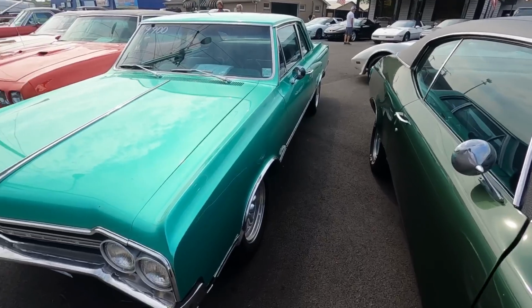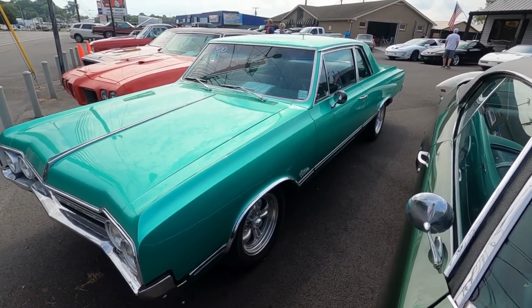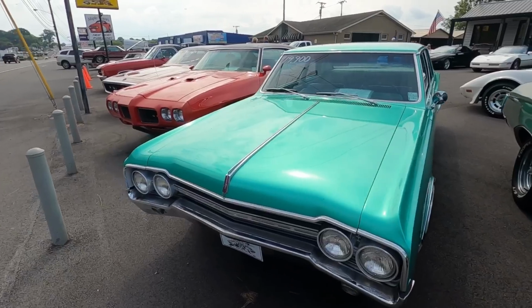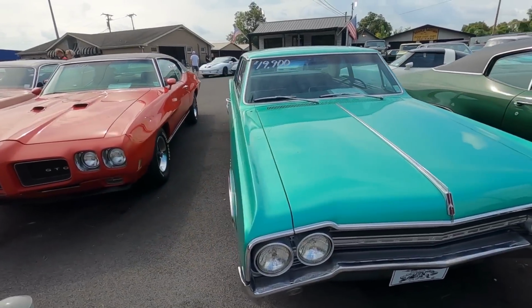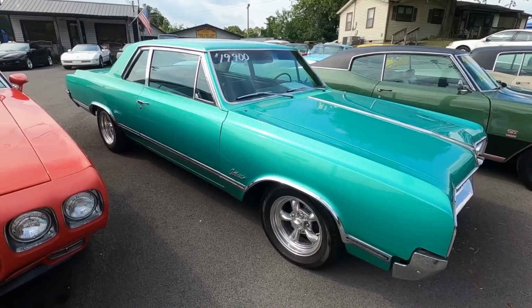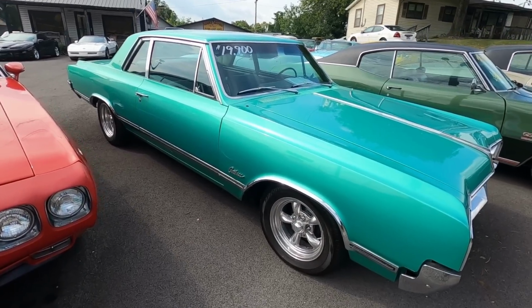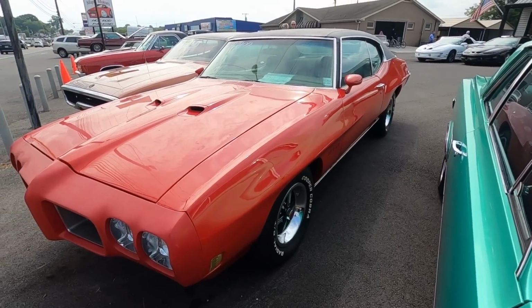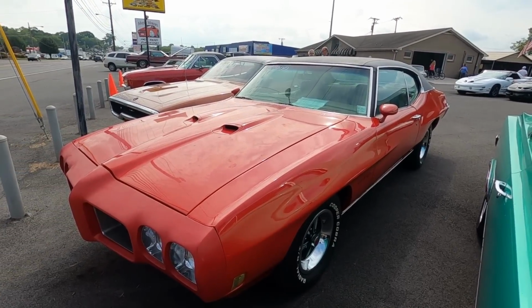Got another Cutlass sitting here, and this one's green, 1965 Oldsmobile Cutlass, right at $19,900. Next to that, a 1970 Pontiac GTO. This one is at $32,900.